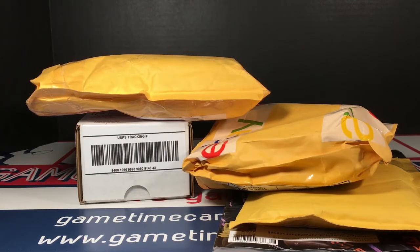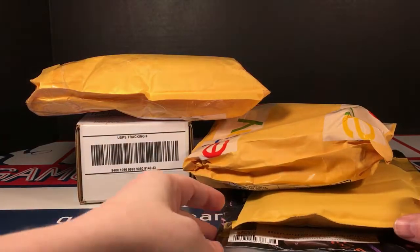Hey, everybody, it's game time. I thought I'd do a little mail day, mail day, mail day. I like to do it before it builds up too much. Let's see what we got.